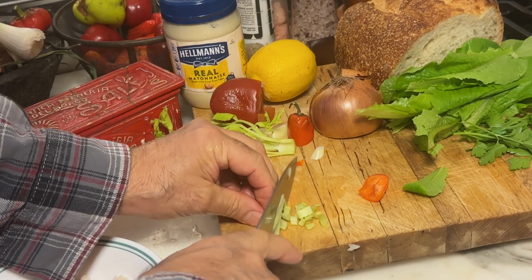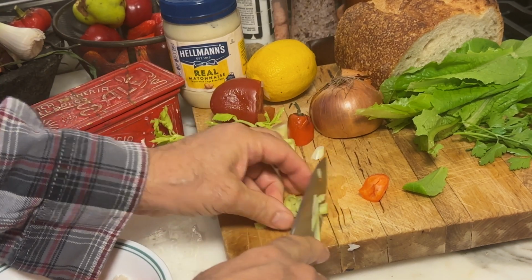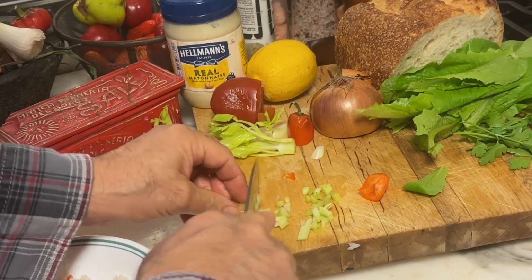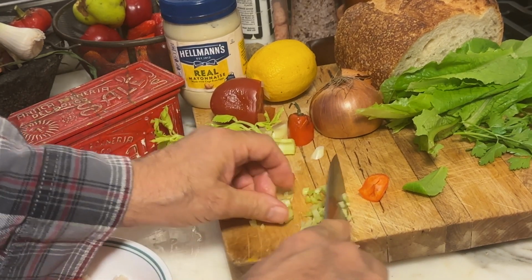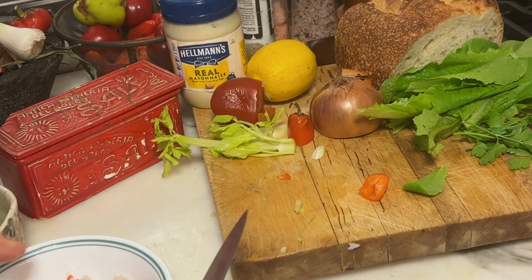Next year I need to get some celery in the ground. I didn't do it this year. Another one of the most amazing vegetables when it's fresh out of the ground. You would not believe the difference. I'm going to put a big row in.